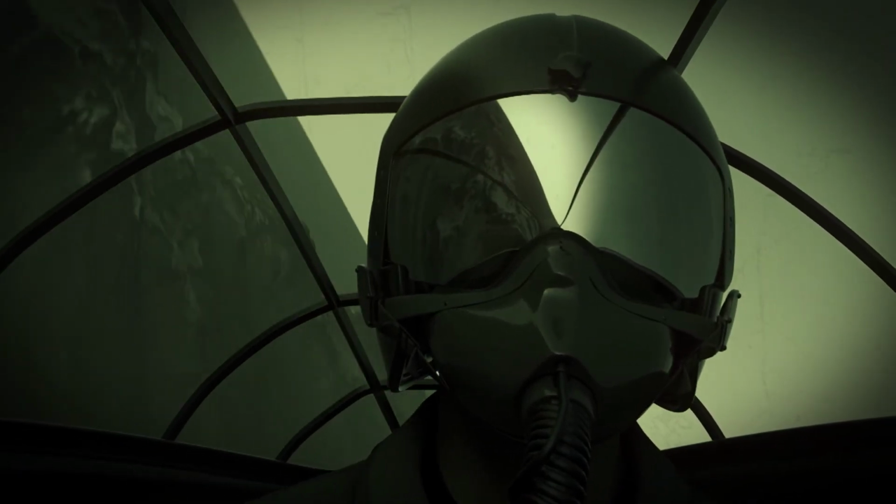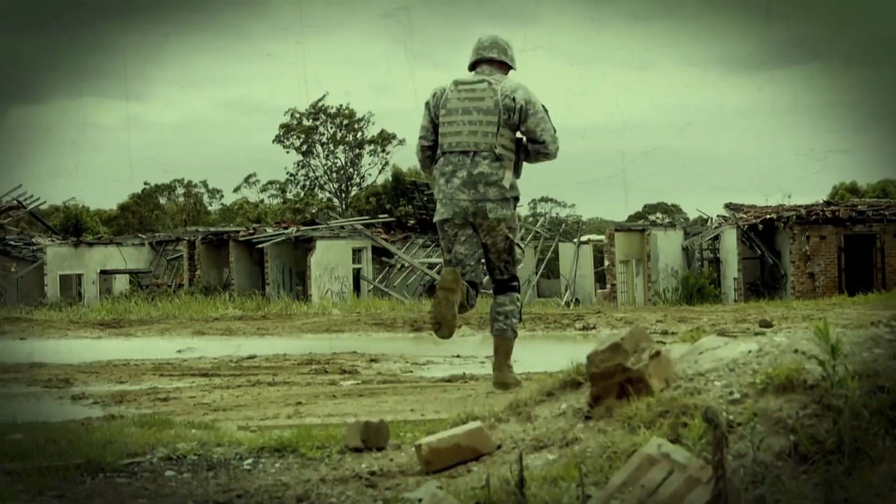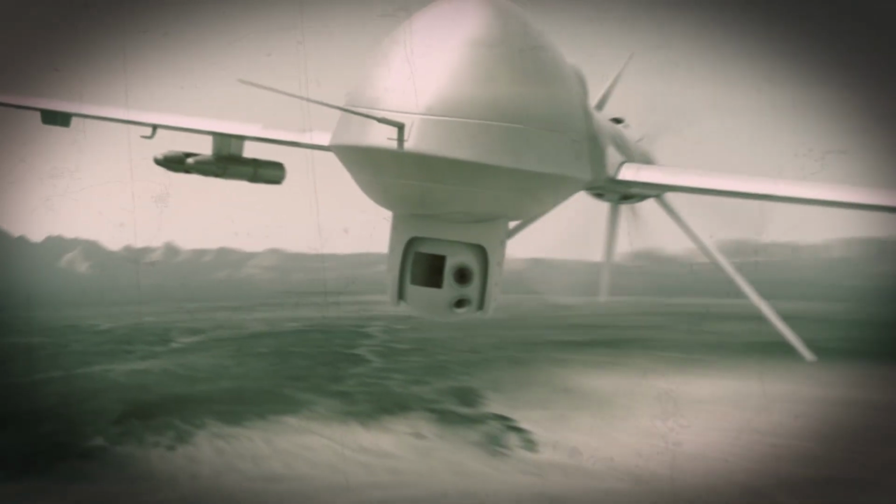Time for us to show our appreciation and give back to those who have sacrificed, for your service to our country. This is Military Makeover.